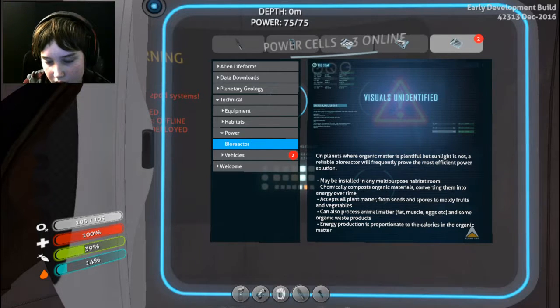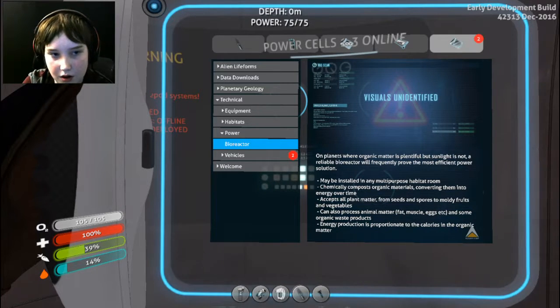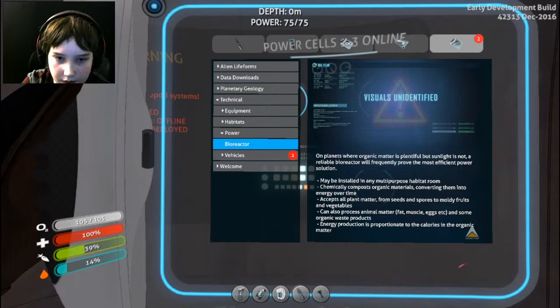Chemically composts organic materials, converting them into energy over time. Accepts all plant matter, from seeds and spores to moldy fruits and vegetables. Can also process animal matter, fat, muscle, eggs, etc., and some organic waste products. Energy production is proportionate to the calories in the organic matter.